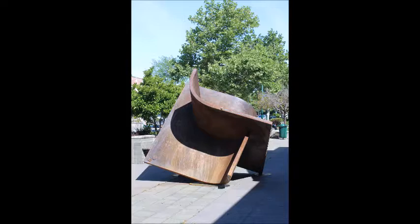Oftentimes we experience or partake in things in life that do not have an immediate impact on our lives. We are the sum of all our actions, good and bad. We are works in process. We are all works of art. Another favorite of mine is Chief Steel Feather by Pierre Rich.